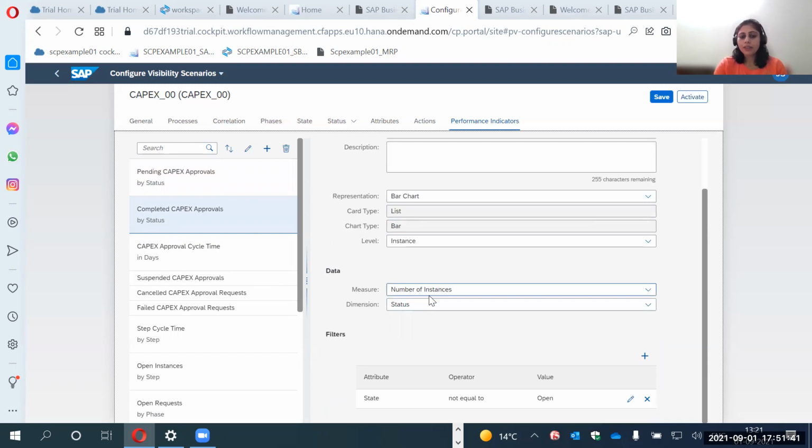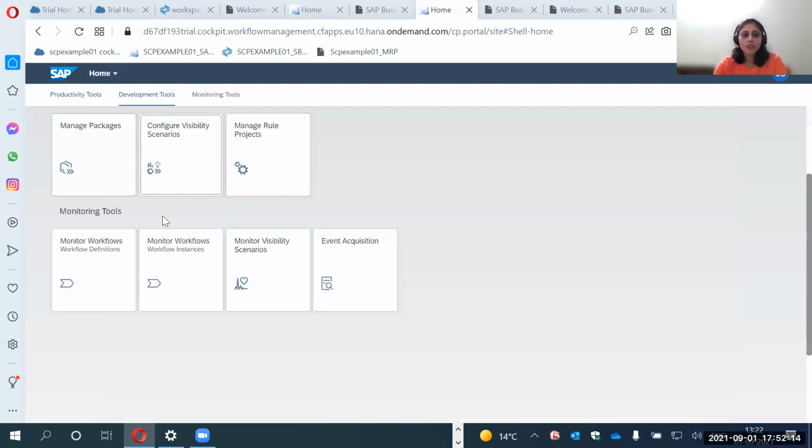If it is a bar with X and Y axis, then you need to define which parameter is used as a measure and which as a dimension. And you can set a filter condition based on which this particular performance indicator should display the data. So this is absolutely a no-coding tool, and it's very business user friendly, and you see only minimal configurations are needed. Once the business user has configured this complete visibility scenario, all he needs to do is save and activate, and he's good to go.